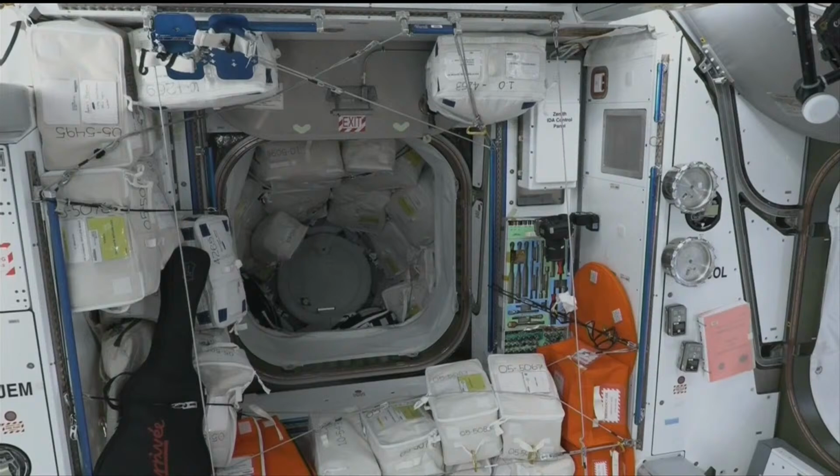Stand by 1, SpaceX. Copy, standing by. Houston, Station on the big loop. I'm showing DPTT approximately 0, proceeding with step 3.3. Yeah, copy, concur.